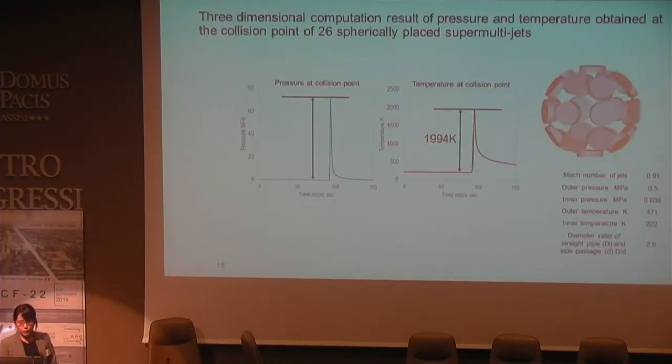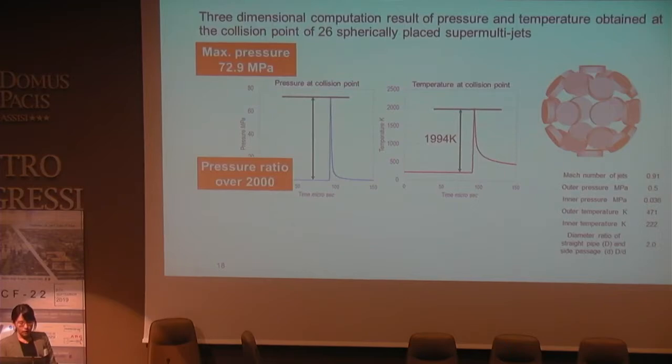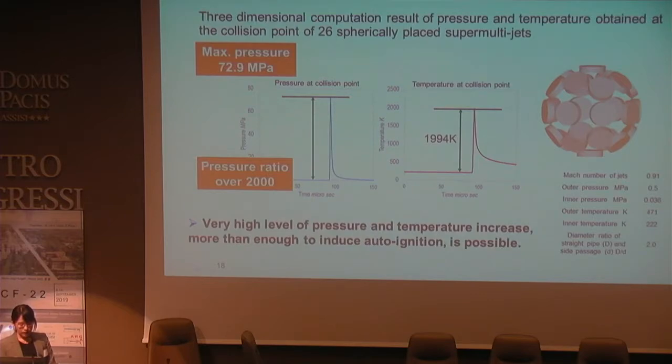which is what happens when we increase the jets to 26 and place them in a spherical pattern, like this. And this is a computation result, which I will show more results in the second presentation. We can see that the pressure at the collision point increased to over 70 megapascal, which is over 2,000 times that of the initial chamber pressure. And also the temperature at the collision point was nearly 2,000 Kelvin. So you can see that very high level of pressure and temperature increase, which is more than enough to induce autoignition, is possible with this principle.